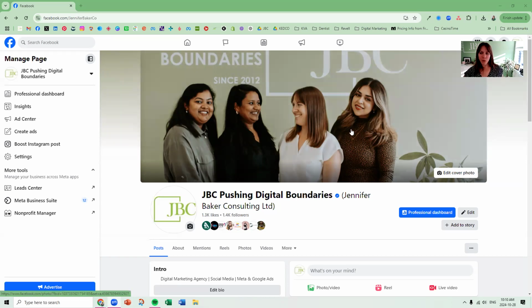Today, we're going to talk about reducing the amount of spam messages, comments, and mentions that your Facebook page receives. If you're like me or my clients, you probably receive at least one of these per day, sometimes many more, depending on where you're located. So, there's a relatively easy fix to reduce this number.